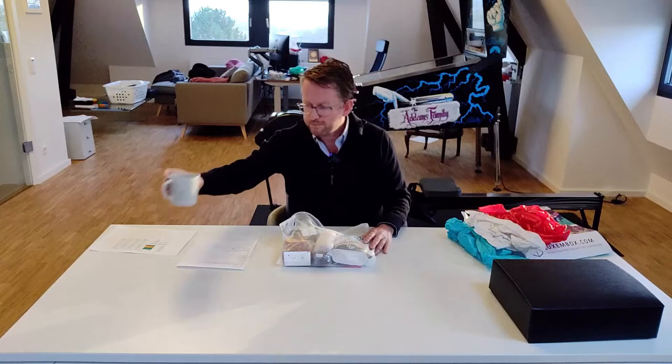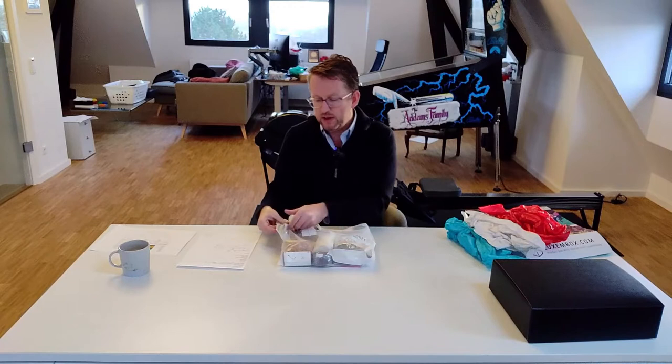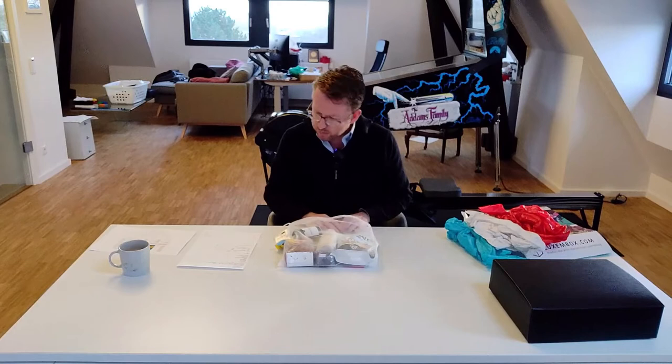So let's hope that they get as much success with their Superbag as they did with their eco bag. I think it makes perfect sense, and I really like the way that you can put your barcode labels from when you've weighed your products in here. I think that's pretty neat. So let's go to the next product.